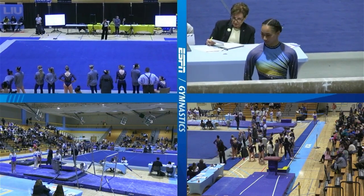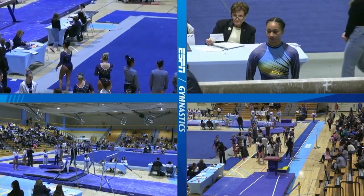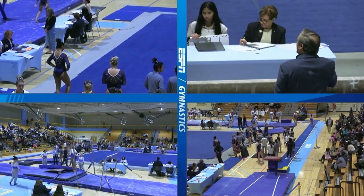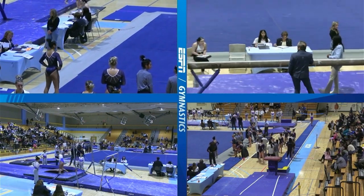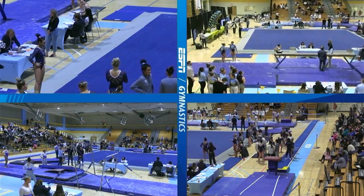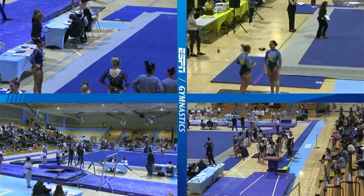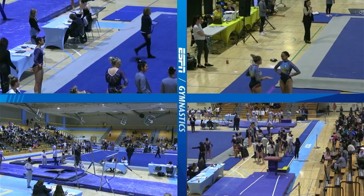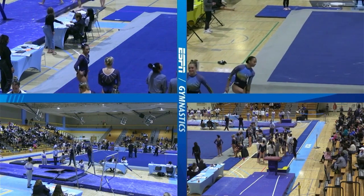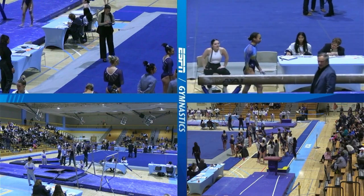Looks like another start value issue over on the floor exercise. Judges will talk it out. Different angles, seeing different things. We have the judge referee coming in to reevaluate.